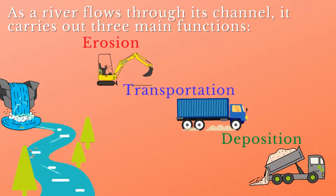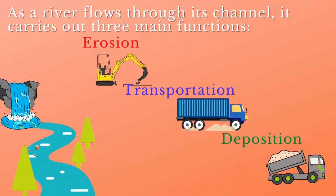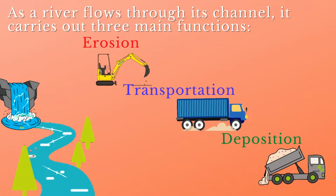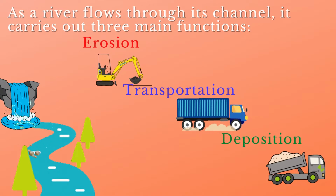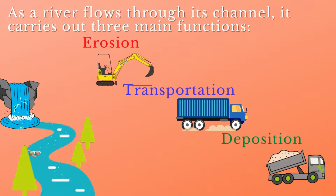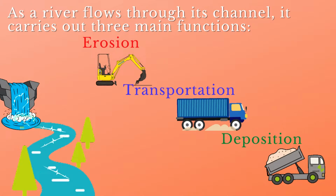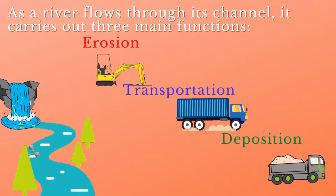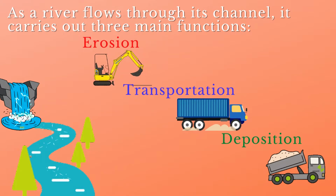Rivers also carry out these three functions. They detach and lift materials. They move materials from one place to another. And they drop materials in new locations.